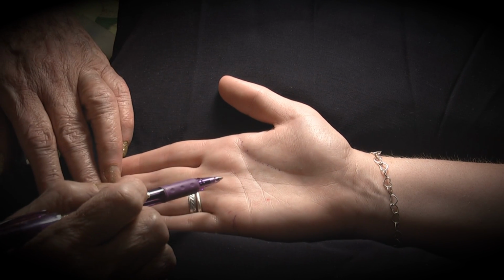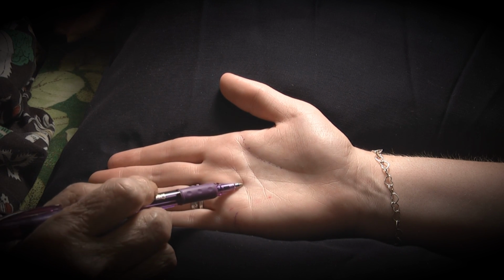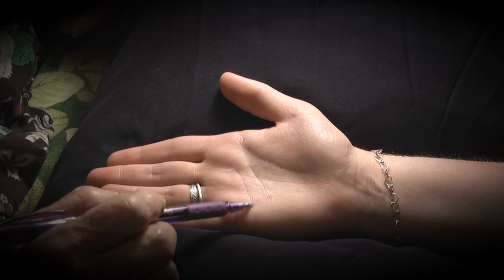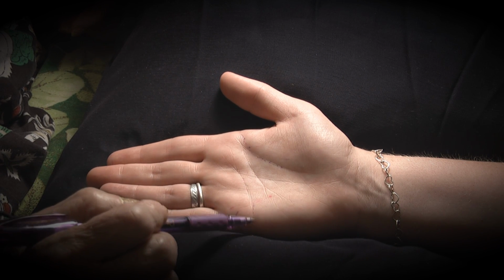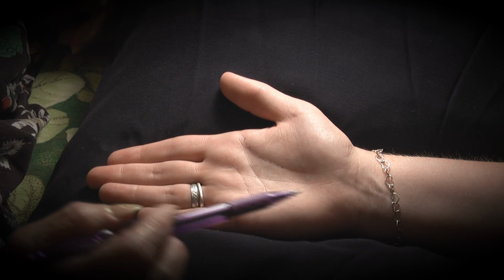But you're getting some stress on that line. Here's about age 20, 30, 40, 50. See, you're getting some stress on that heart line from your heart, but you're out of place where your heart nerves are in your spine. So we'll talk about that in a minute.